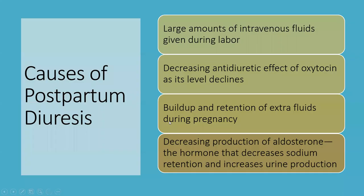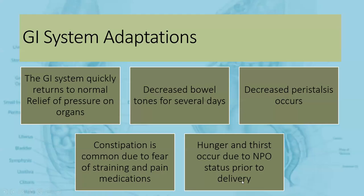It is not uncommon for women to have large amounts of diuresis and sweating, getting rid of that excess fluid through the skin. So what causes it? First of all, it's a fluid shift. There's an antidiuretic effect of oxytocin, both natural and synthetic. There's a buildup of extra fluids during pregnancy, and then we pumped her full of fluid, most likely during labor. Depending on the type of anesthesia she used, she may have had even more. This is one of those things that we still routinely do for women. It's not supported by the evidence, but we routinely do it. And then somehow these moms have to get rid of all that excess fluid. So that contributes to the diuresis.